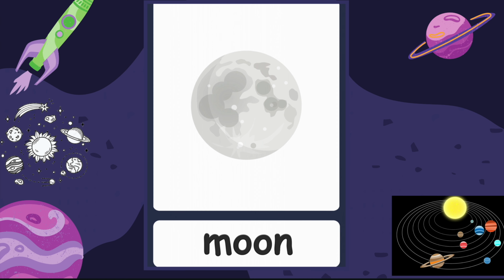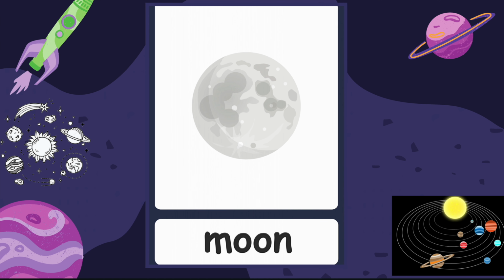The moon! The moon is Earth's moon, no other moon. The moon does not orbit around the sun, it orbits around the Earth. Earth orbits around the sun while the moon orbits the Earth.